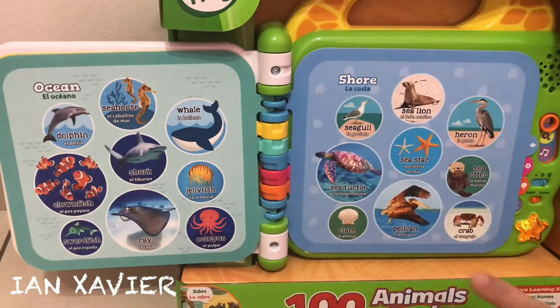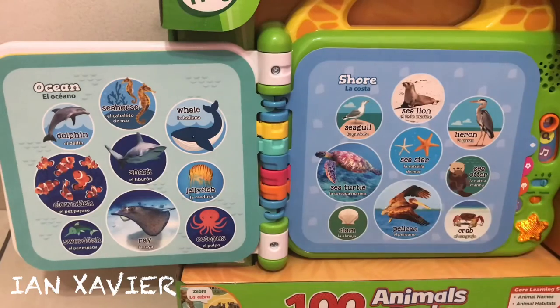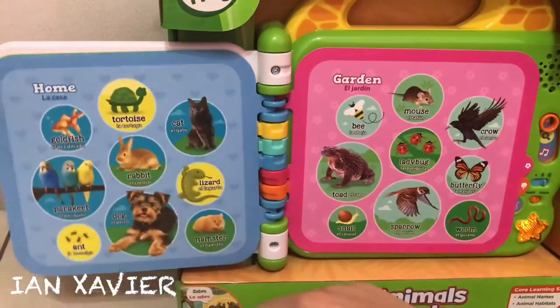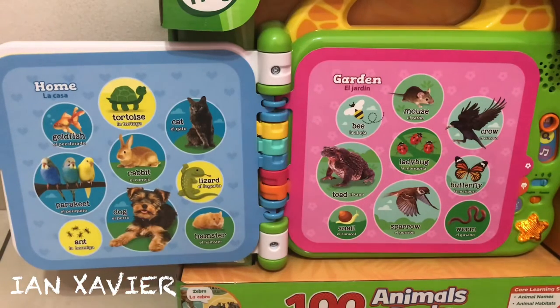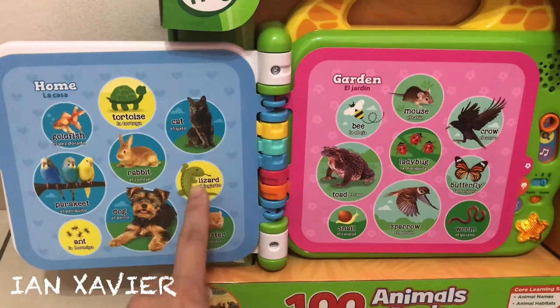Sea turtle. Clam. Pelican. Sea star. Heron. Sea otter. Crab. Home. Goldfish. Parakeet. Ant. Dog. Rabbit. Tortoise. Cat. Lizard. Hamster.